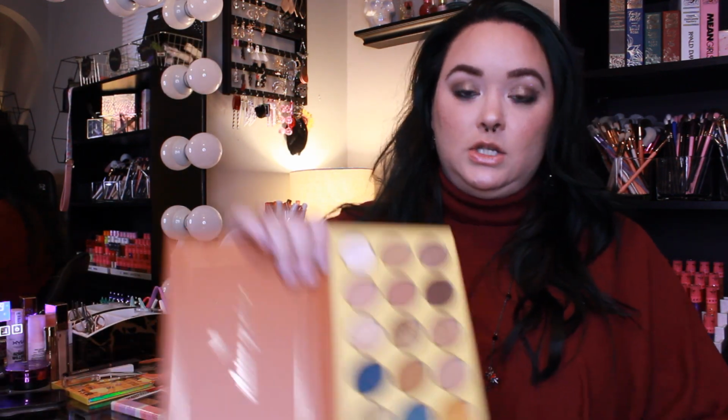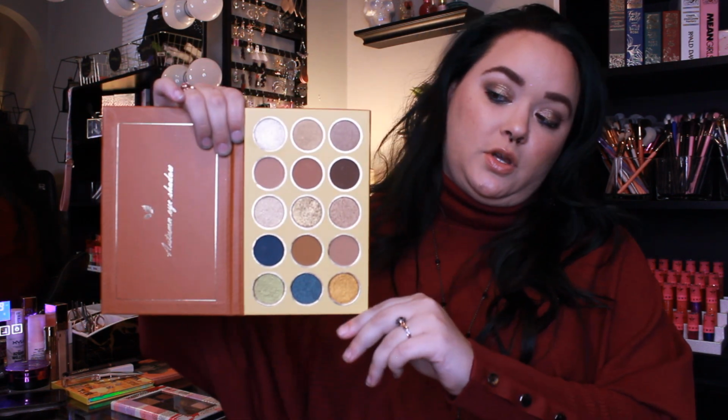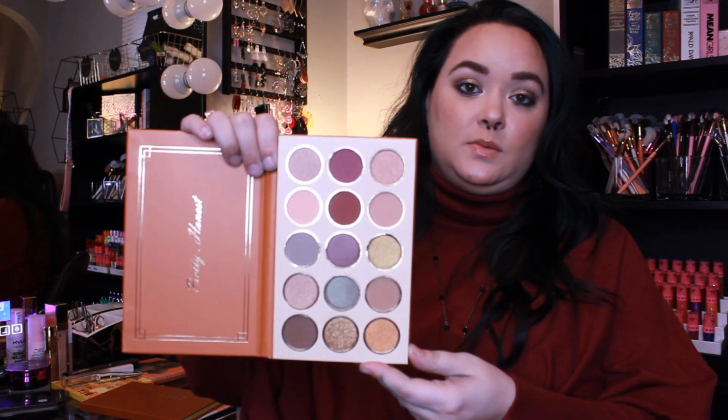This is what they look like. This is the Afterglow. This is the dupe for the Natasha Denona Gold, I believe. And then Century, I believe, is the dupe for the Star palette. I may be wrong. This is what this one looks like. I can go into it for one shade, and I can count that as a use. But I want to try to use the palette as a whole 12 and 6 times, if that makes sense. I'm going to try. But we'll see.